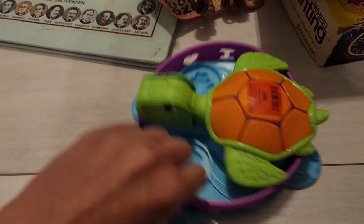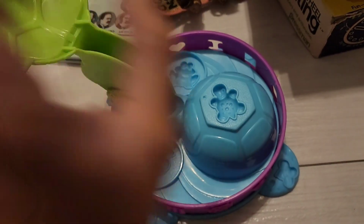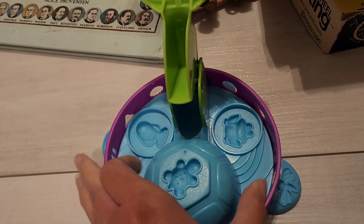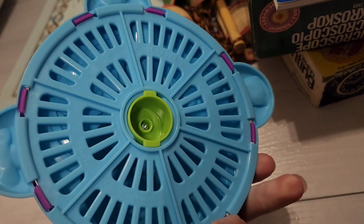Did get the little Play-Doh thing that he was showing me. It's a turtle. You put your little Play-Doh in there and it makes the little critters. I don't know how you... Oh, it doesn't move. You just squish it. That's all.